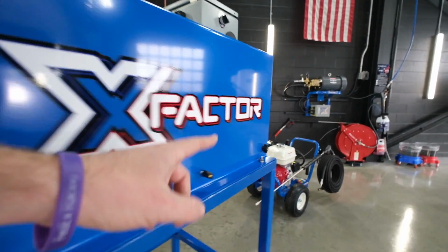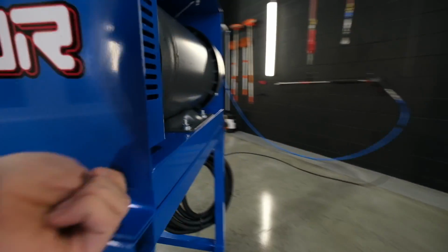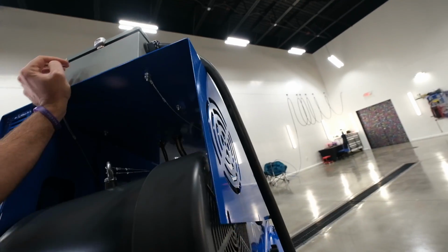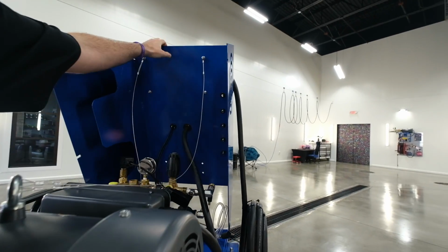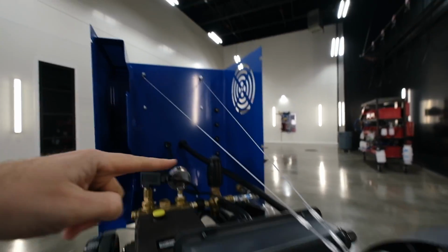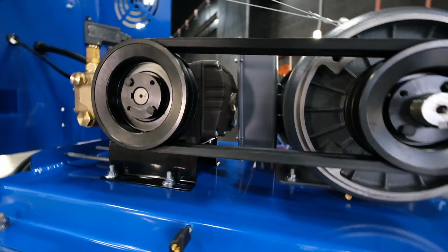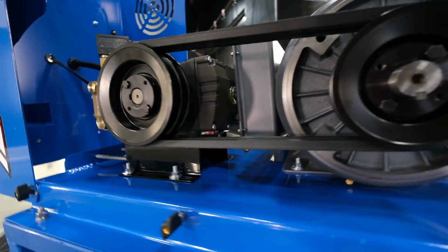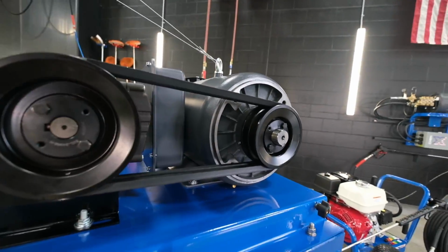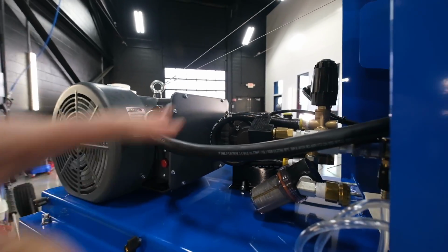Now what else is cool that I thought was nice is you loosen up these wing nuts here. Check this out. This is one of the coolest things to me. It's got these cables that mount here. The whole shroud flips up and now you can get at your belts. You can do an oil change much easier. You can get at the motor if you need to. This is a really nice design to be able to get at things.